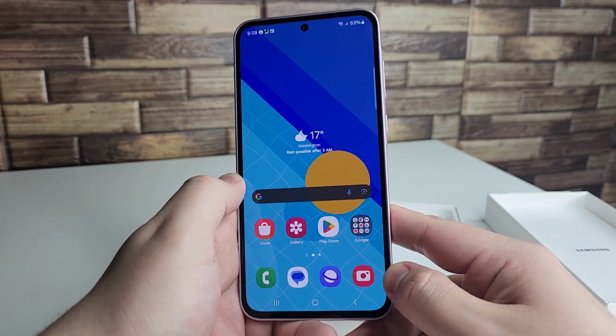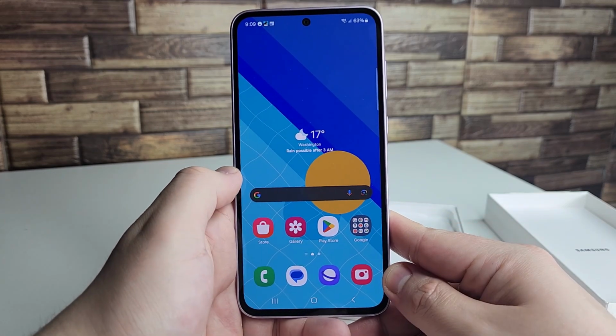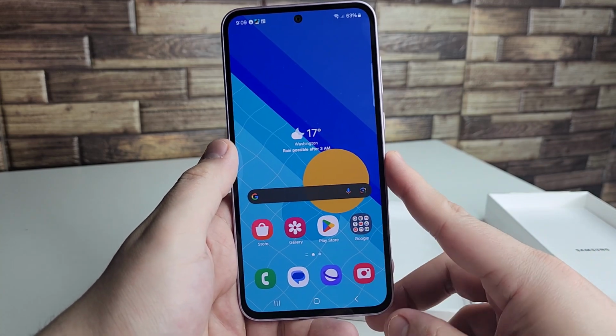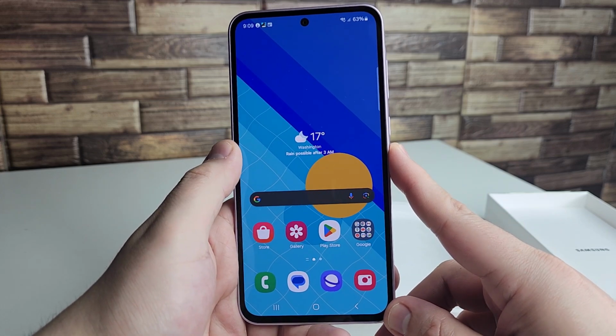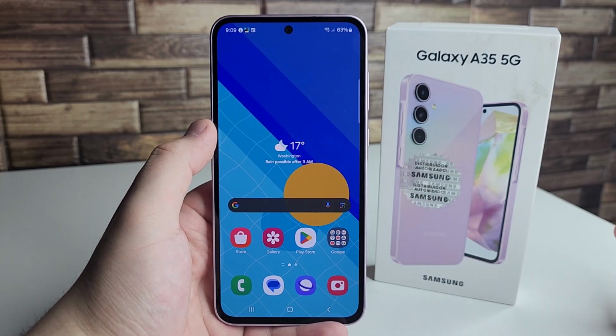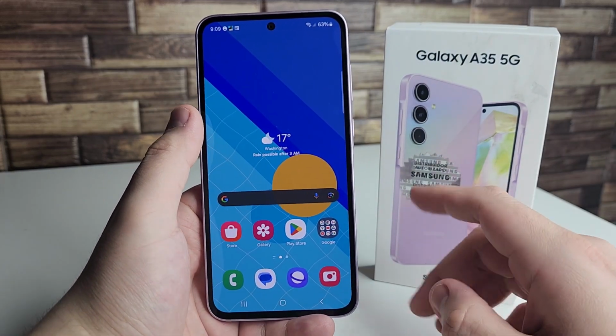So, I don't think this is too much of an issue. I feel like most people are gonna have a charger at home, but for the people that are converting from Apple to Android, it's gonna suck not having a charger out of the box straight away, and it's gonna be something that deters people from going back to Samsung. But those are just some of the reasons I don't like the Samsung Galaxy A35 5G.